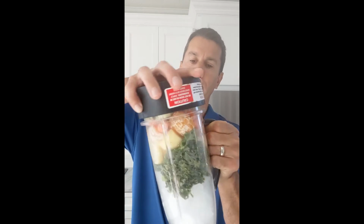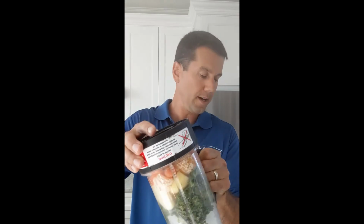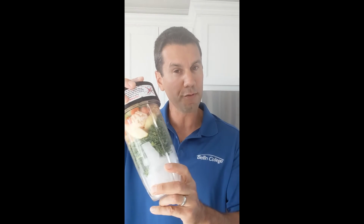So here it is, right? We're gonna blend all that up. We're gonna throw some water in there. We're gonna blend all that up, and then that is a nice way to integrate more plants into my diet in an easy way, because I am not good with the salads and all, and it's just hard for me to get those nutrients in there any other way.